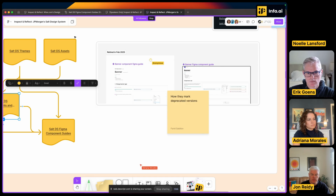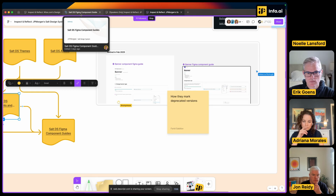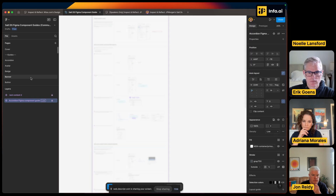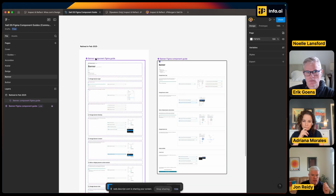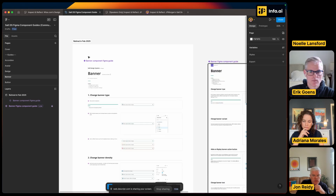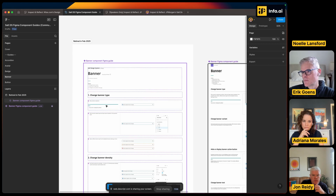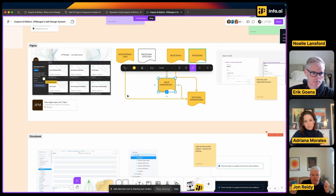What I like, some interesting highlights from my side, is if we go into the banners, for example, they are not deleting the things that are being deprecated yet, but they are communicating to the end users that those components will be retired soon. Any thoughts on the Figma side of things?